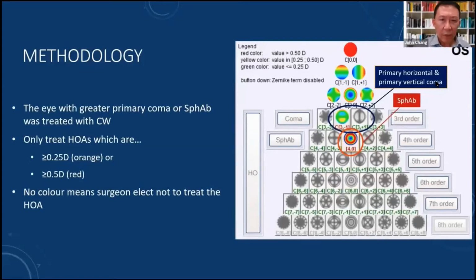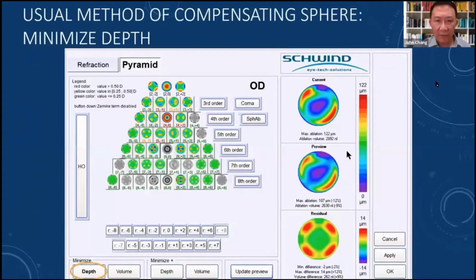As I said, we treated the eye with the primary coma or spherical aberration that was worse with corneal wavefront, and only higher order aberrations that are in the orange color, which is 0.25D, that is above the noise level that is clinically significant, or if it's red, it's 0.5D. So that's very significant clinically. The ones that have no color means we don't actually treat them. We're only treating the ones that have orange or red. So we're selectively treating, and obviously we make sure they're not the same radial order, or 2 radial orders apart. If they are 2 radial orders apart, we leave them behind.